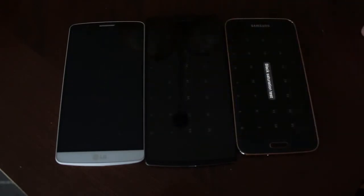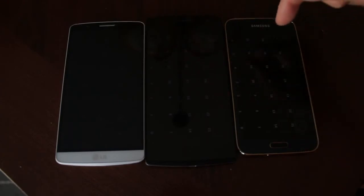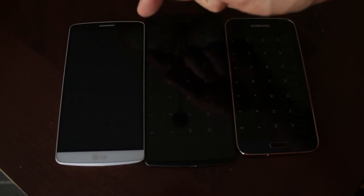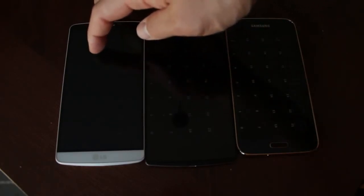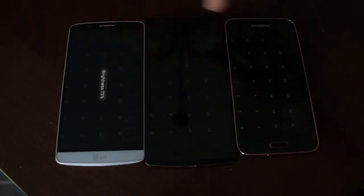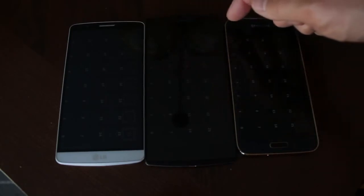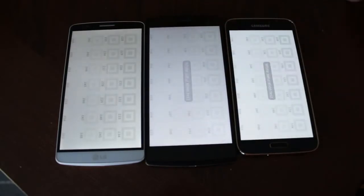Next up, we're going to be looking at the black saturation test, and as you can see, the Samsung Galaxy S5 LTE is a definite winner there, but it is a Super AMOLED panel, and that's what they are known for, those dark inky blacks, so it's definitely looking better. But look at the LG G3, you couldn't even see this test until you actually turned it up to about 75%, and that is a huge characteristic of this LG G3 panel. It is definitely dimmer than the other 2 panels.